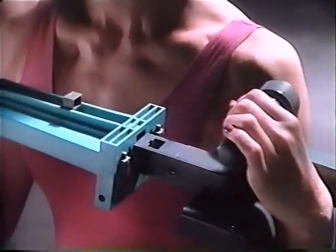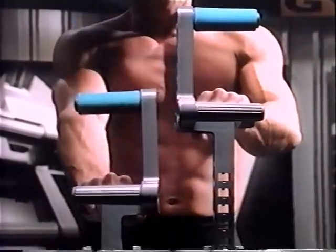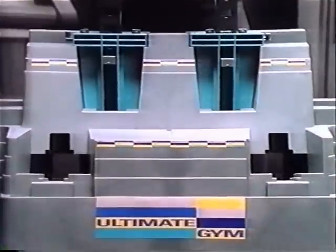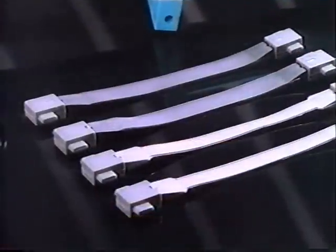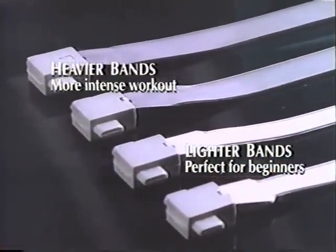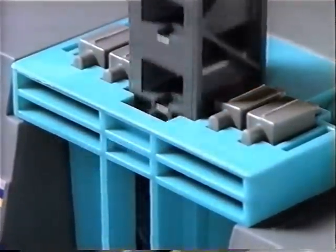Through regular workouts on the Ultimate Gym, you will enjoy enhanced flexibility, a lower heart rate, loss of fat, and improved overall strength. And here's why the Ultimate Gym is so effective. Inside each of the resistance modules are exclusive heavy-duty resistance bands. You can adjust them in seconds to increase or decrease the tension. In fact, each Ultimate Gym comes with two sets of bands, one lighter tension that's perfect for the beginners and heavier bands for the more intense workout. You can combine the bands for up to 300 total pounds of tension or mix and match the resistance to your exact needs.